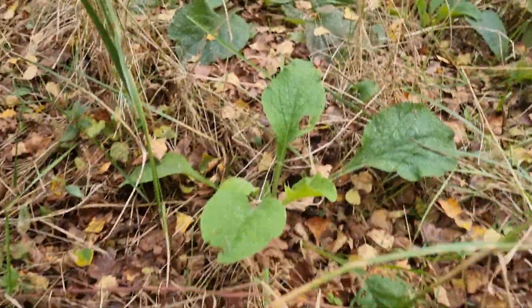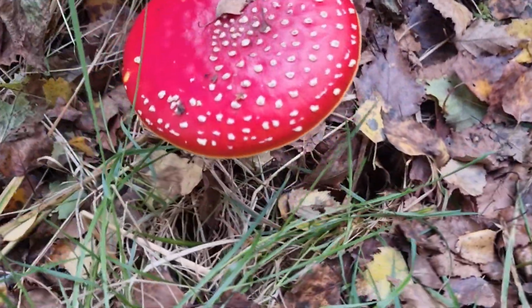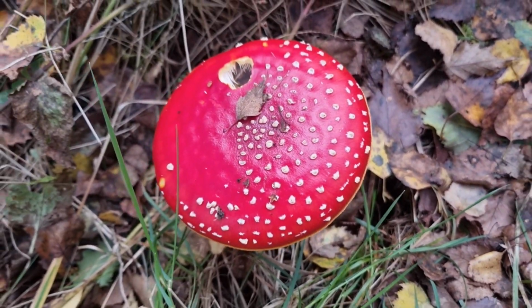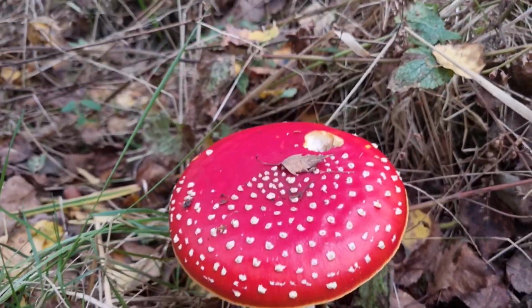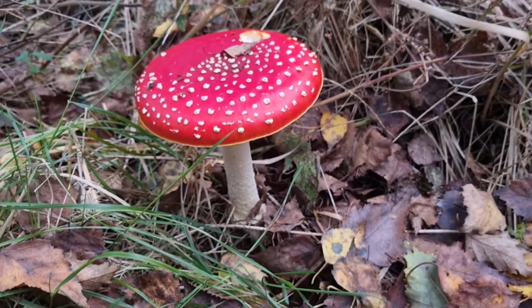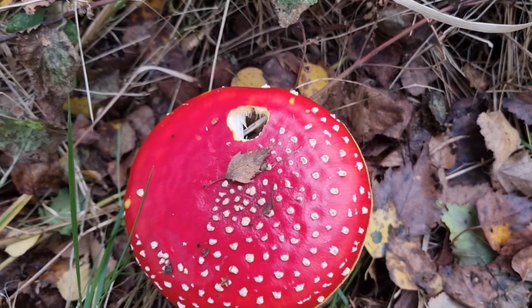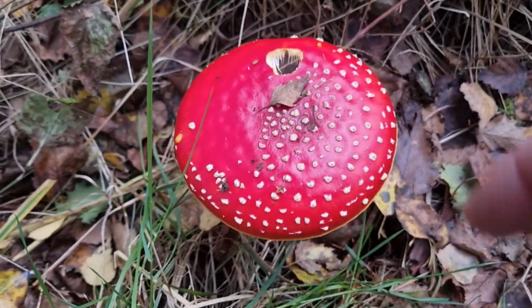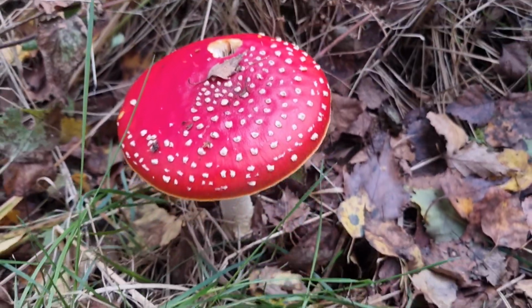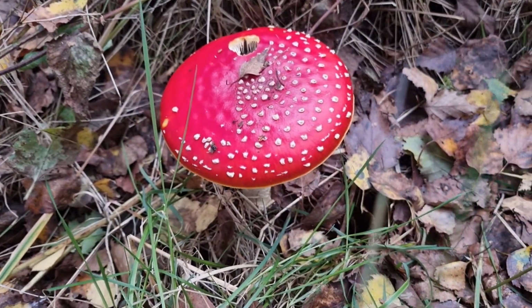Here we've got a lovely example. There he is. It's just like half of his cap has been stripped of the white remains and the other half's fully loaded. But there he is, a lovely example. A bit of a hole where the slugs have got him. Apart from that, you can see they wobble about a lot. But what a lovely example of a Fly Agaric.